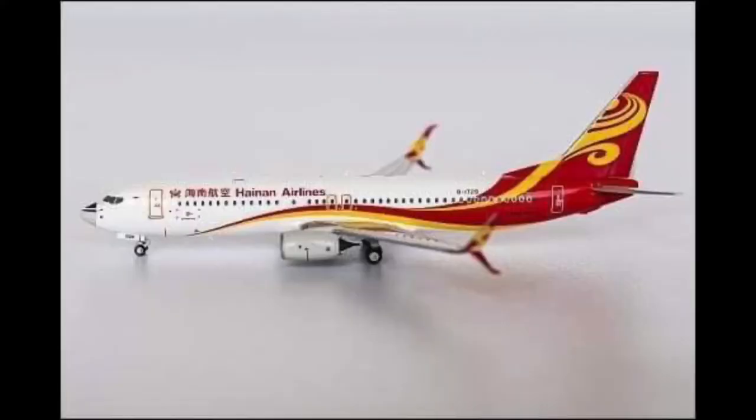Next one now, we have the Hainan Airlines 737-800 with split scimitars, but this time with the Air China nose. Pretty nice, the China nose looks pretty neat on it. I heard a lot of people were hating on NG for that. My opinion, it looks very, very amazing. So that is a 10 out of 10.